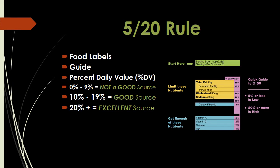Now, as you can see, the percent DV column is basically represented as percentages. Some are high, some are low. Basically, it's a scale that ranges from as low as 0% to as high as 100%. Now, there are some rare cases where a food may offer a nutrient in excess of 100%. However, that is rare.